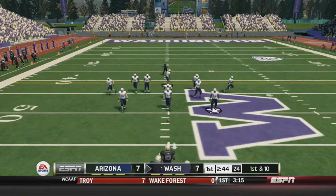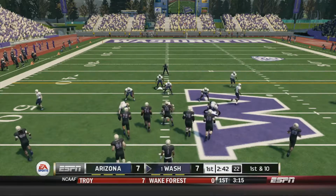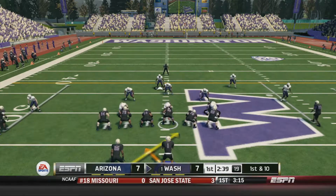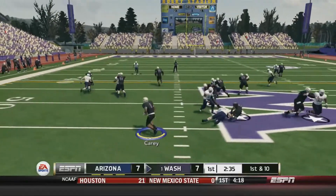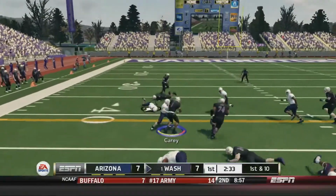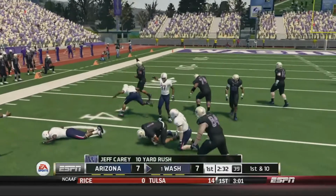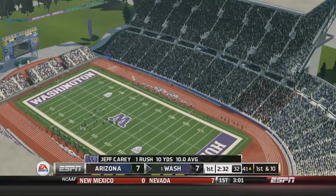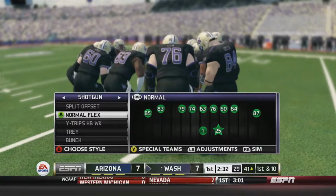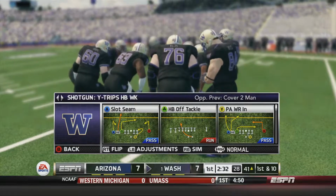From their own 48-yard line. First down. He's taken down around the 41-yard line. They go with the option and pick up the first down. Yeah, and that was a situation where the quarterback knew he could pick up the first down if he kept it himself. That's a good decision.